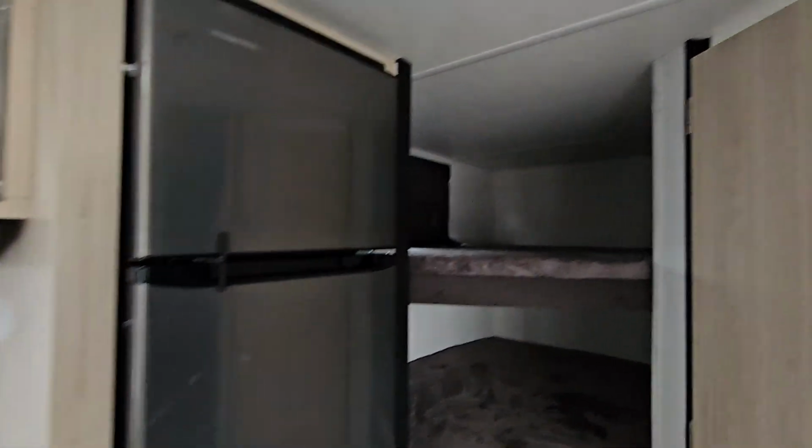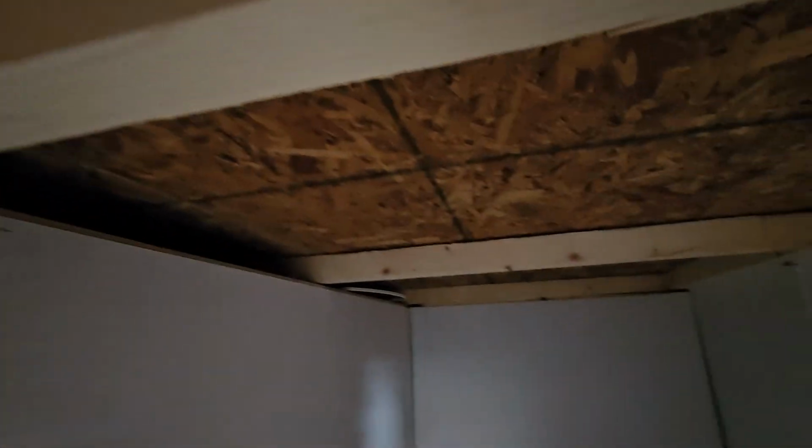You've got double over double bunks here in the very back. You've got plug-ins for them as well with their own individual lights and window on the top one, giving quite a bit of space there, and even more storage underneath. Now, I'm going to get underneath here real quick so you can see fully framed in all the way across. So this guy is really nice and solid.